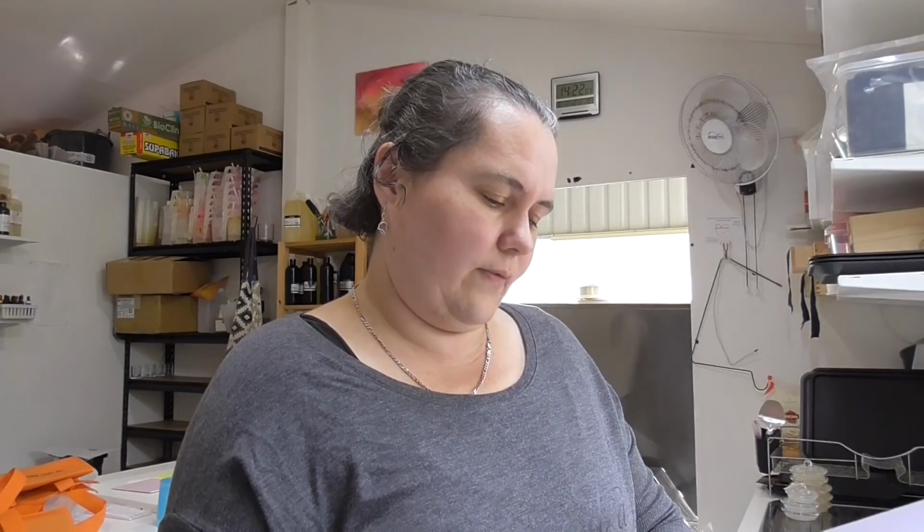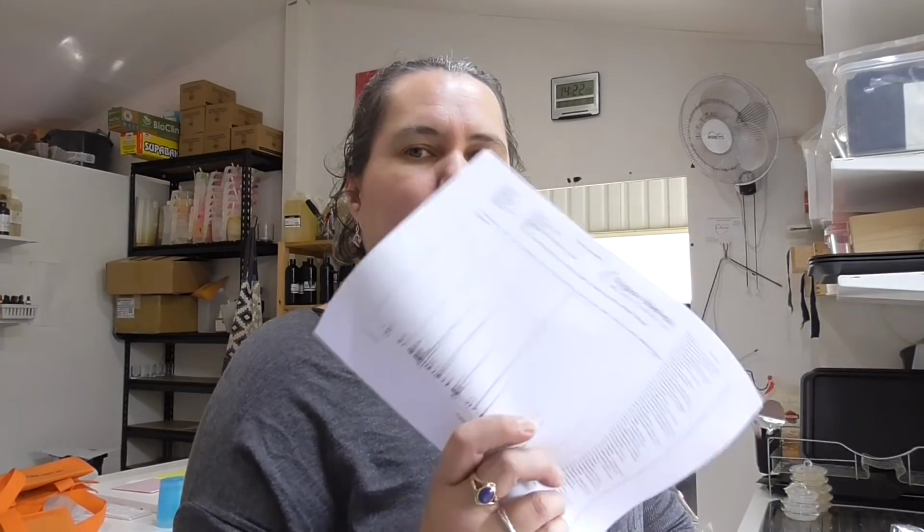So we've got all the MSDS, so that's the safety if you get it in your eyes and that sort of thing. And then we've got the technical data sheet in here as well. This is excellent. So we've got all of the specific gravity and all the rest of it on here too. So that is really useful. And then, oh, that must be something to do with the sample, the testing from a piece of the sample of this.